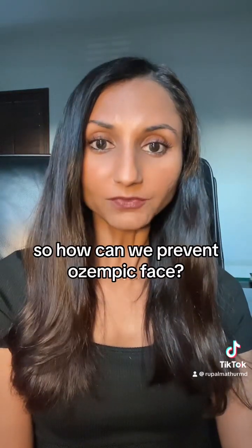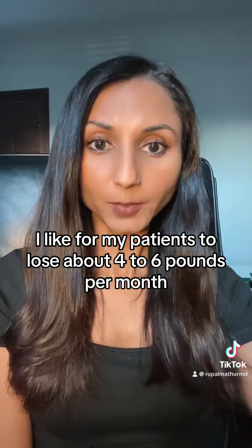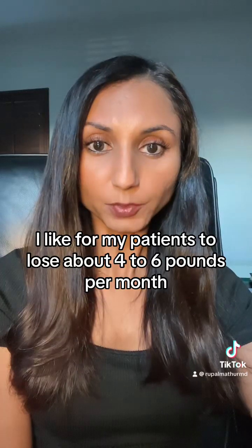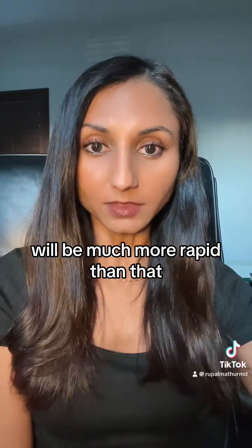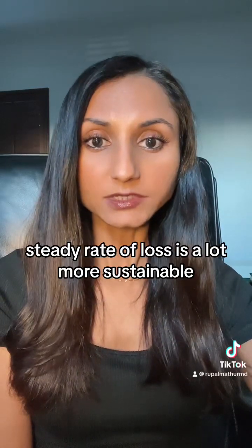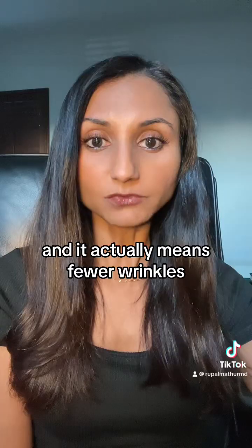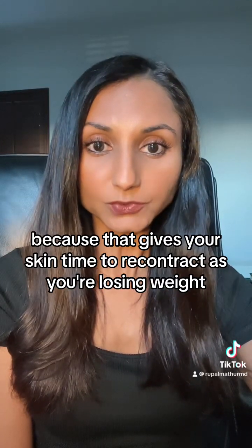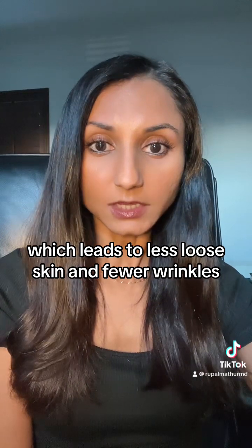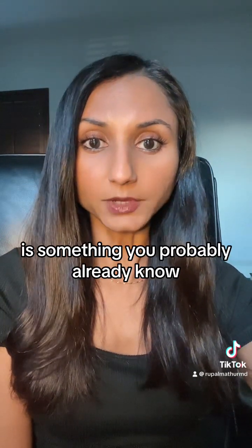So how can we prevent Ozempic face? Aim for slow and steady weight loss. I like for my patients to lose about 4 to 6 pounds per month. Yes, some months, especially at the beginning, will be much more rapid than that. But in general, that slow, steady rate of loss is a lot more sustainable, and it actually means fewer wrinkles because that gives your skin time to recontract as you're losing weight, which leads to less loose skin and fewer wrinkles. The second thing to do to prevent wrinkles is something you probably already know.